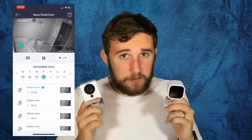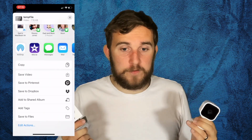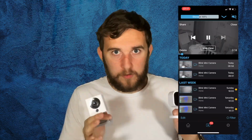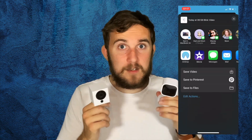And as you probably will agree with me, the Blink does sound better. Now, both of these cameras can download the clips they record straight to your mobile device. So if you've got the app on your phone and you're looking at a clip and you want to keep that, you see something funny or see something worrying, before it runs out of storage and it deletes it forever, you can download it to your mobile device, and then it means that you have it on a different device, so it is safe.